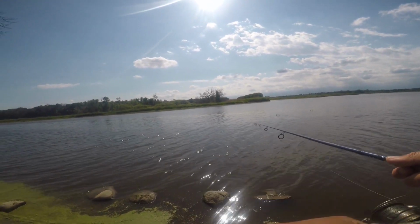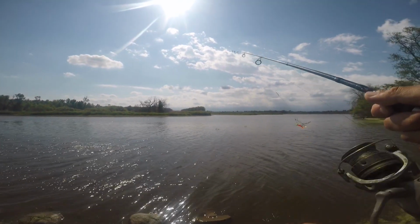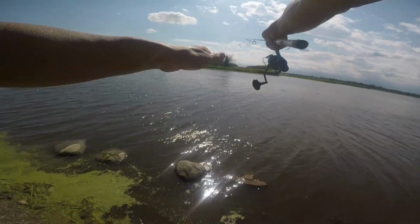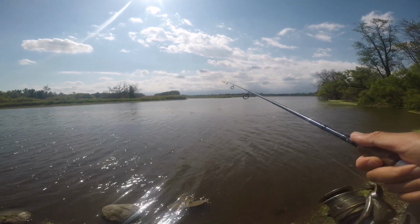Also, the river isn't extremely deep here. It's got some depth, definitely, but I do hook on a lot of reeds and stuff when I cast out. So hopefully I have some luck and something will bite this lure. I've never had a northern pike bite a curly tail grub, but I have had plenty of other fish bite curly tail grubs, so we will see.